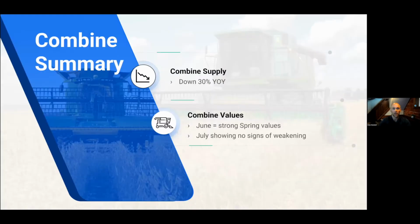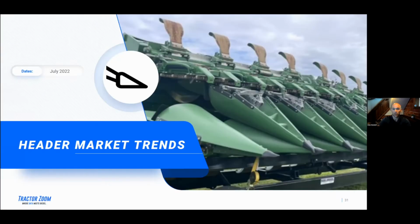But to rehash the combine market before I get to headers, the supply is down roughly about 30% year over year. And we're seeing that from quarter to quarter. Next quarter will be the big one to pay attention to because we also saw low Q3 numbers last year. And so I'll be interested to see if it continues at a decline of supply year over year from this point forward. But overall values are just as strong as the spring values. And really, I'm not seeing any sign of significant weakness going on. But it will have a headwind based on those market trends we saw earlier.